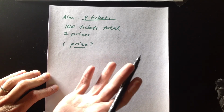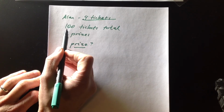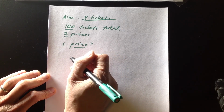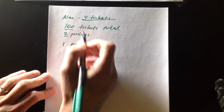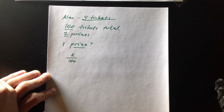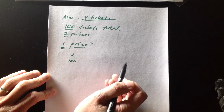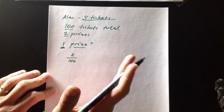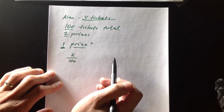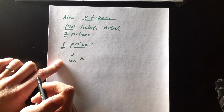Okay, so for instance, let's think about that first ticket. What's the probability that that gets a prize? Well, since there are 100 tickets in total, and there are 2 prizes, the probability of the first ticket getting a prize is 2 out of 100, okay? Now, if the first ticket has gotten a prize, then if he only has 1 prize, that means his other 3 tickets don't get prizes. Let's consider the probability of those, and because these events happen simultaneously with the first ticket, because he's got all 4 tickets, I'm going to multiply these together, right?